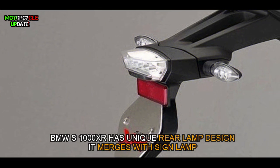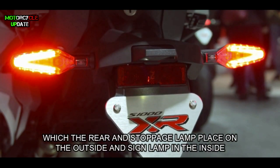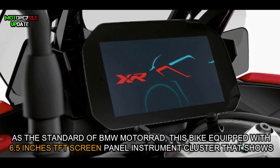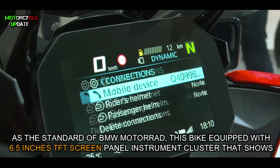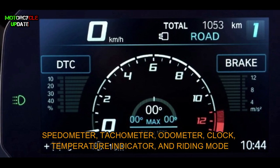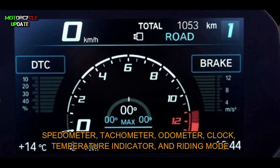BMW S1000XR has a unique rear lamp design. It merges with the sign lamp, where the rear and stop lamp plays on the outside and the sign lamp on the inside. As is standard for BMW Motorrad, this bike is equipped with a 6.5 inch TFT screen instrument cluster that shows speedometer, tachometer, odometer, clock, temperature indicator, and riding mode.